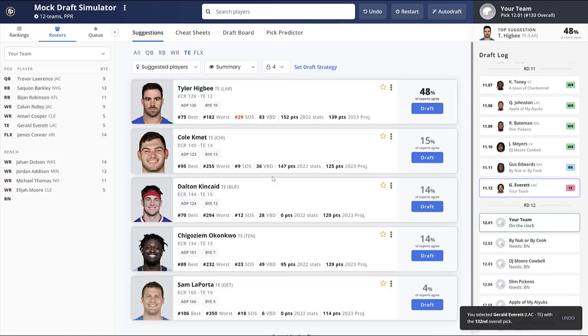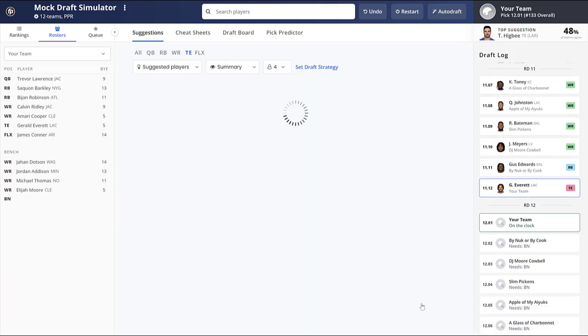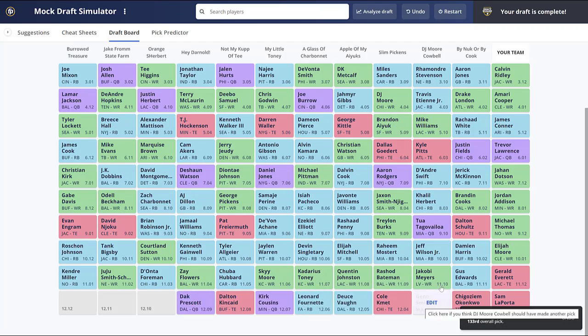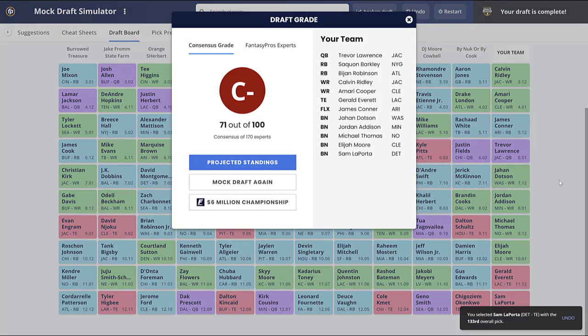Fantasy Pros, I'm going to tell you right now, they're not going to like our tight end grade, but it's okay. I really like the other parts of our roster. So let's see the final grade here and see if it's accurate or not. We get a C minus. I don't think that should be the case. I think this should be a B at least, especially with what we did at the running back position. I like how we bounced back at wide receiver as well. Again, tight end is really the only question mark, but I think we've ensured ourselves okay.